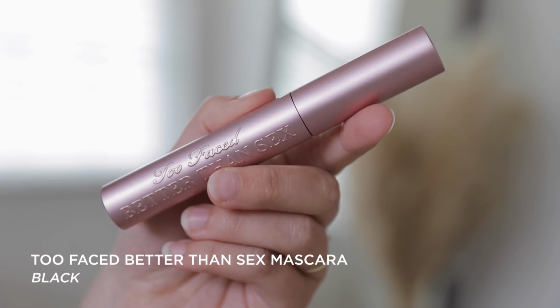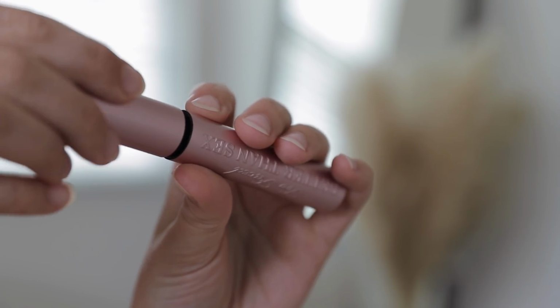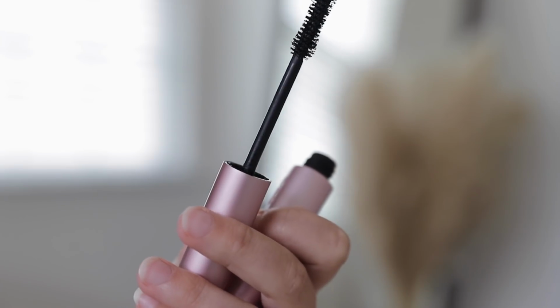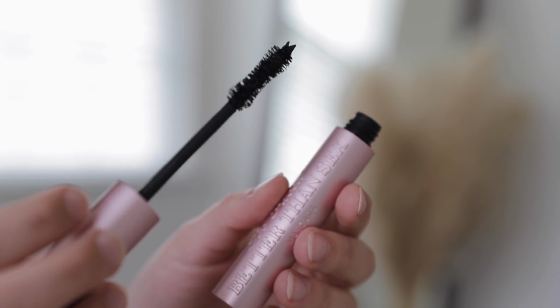Okay, and then this last one is a bit of a newer addition. This is the Too Faced Better Than Sex mascara in the color black. And I've kind of been struggling for a few years to find a mascara that I liked and that really worked well for me, and I'd heard good things about this Too Faced mascara, so I decided to give it a try, and I'm really happy I did. I love a mascara that adds volume, and this absolutely does. It layers up really well and is very easy to apply, but what I really like about it is the fact that it lasts all day without flaking. And so far, I'm about 2 months into using this mascara, and I'm really happy with it.